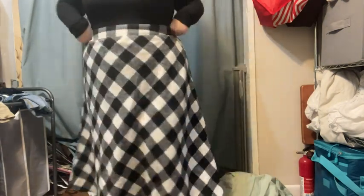But this is nice and thick. It's this soft, warm material. I wore it outside in temperatures of about 30 degrees. And I was not cold, which is great.